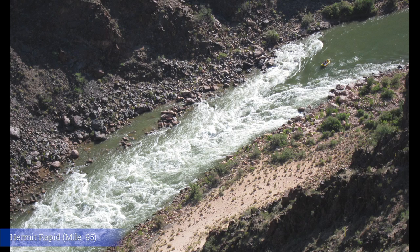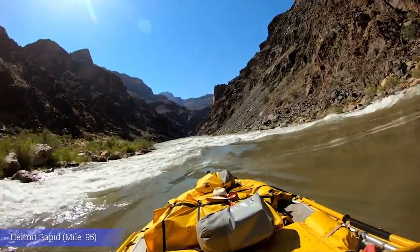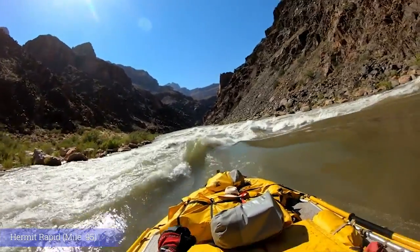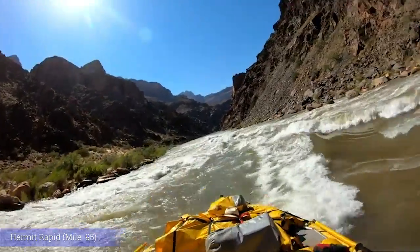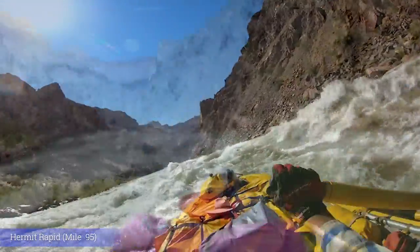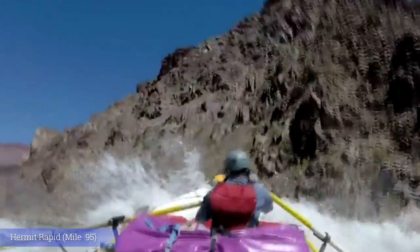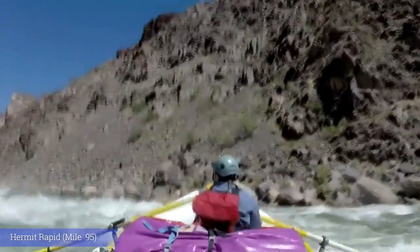Let's watch this run where our rower anticipates the tendency of the first diagonal to surf him to the right, so he approaches a little left of center and allows the wave to move him perfectly into the center. In this next run, you'll see how the wave redirects this rower a bit to the right, but he recovers well and he's back on track.